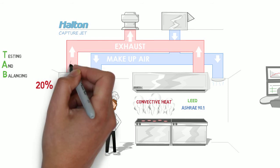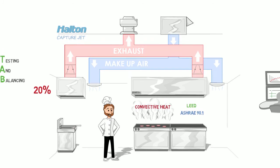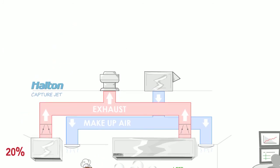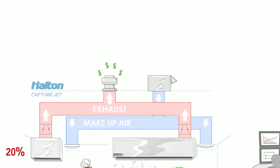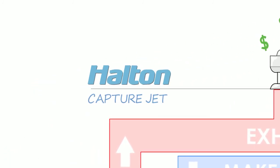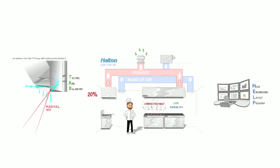Now, let's put this all together. Remember, when you exhaust air from a facility, you need to bring in an equal amount of fresh air. And since Halton's CaptureJet is the most efficient hood, your exhaust, and therefore your makeup air, is minimized. This means additional savings on upfront costs for smaller fans, ductwork, and outdoor air units, as well as reduced operating costs, which go directly to your bottom line. So, when you separate the chaff from the wheat, one system rises to the top. And that's Halton's CaptureJet.